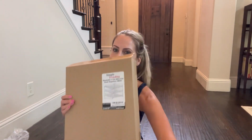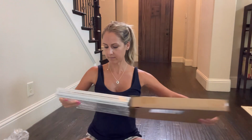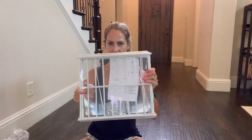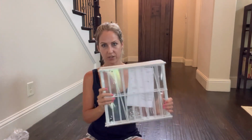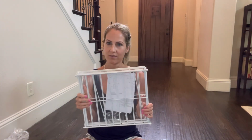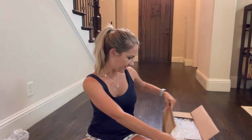I also got this, I don't know if you can see by the picture, but this is for cans. This is to help stack all the cans up in the pantry. It should be pretty easy to put together, so I can't imagine it being a pain. There are 3 different shelves. So this will be really nice to stack all of the cans so you can actually see what the cans are instead of stacking them all on top of each other, just pushing them to the back of the pantry.